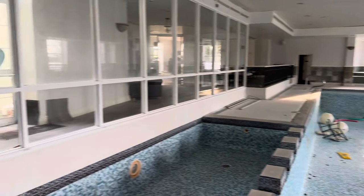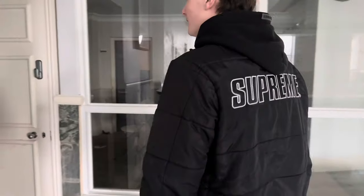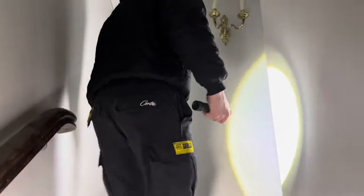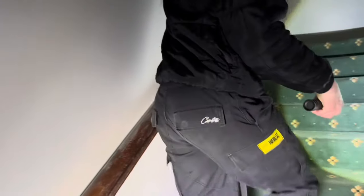Right, should we go check out and see what else we've got in there? Yeah, I think we'll go check out the rooms. There's so much stuff. So we're just going to have a look at the bedrooms, have a nosy, see what they're like, and see what we're going to find. It's in immaculate condition, as you said. Yeah, it's amazing. There's so much stuff here.